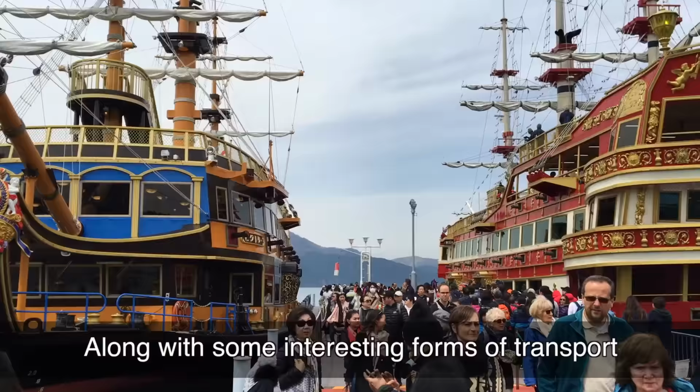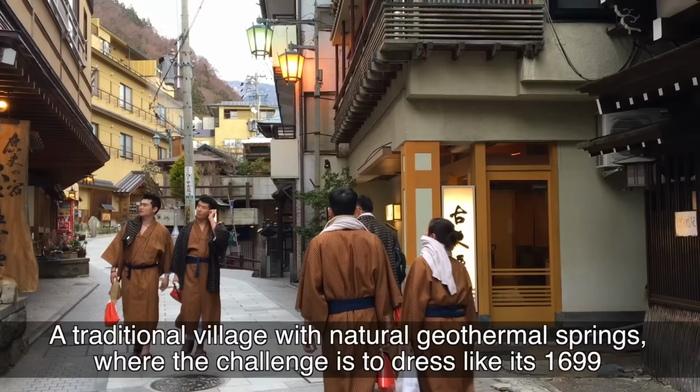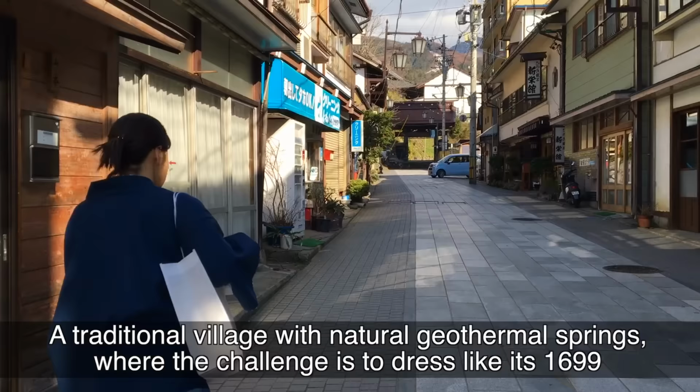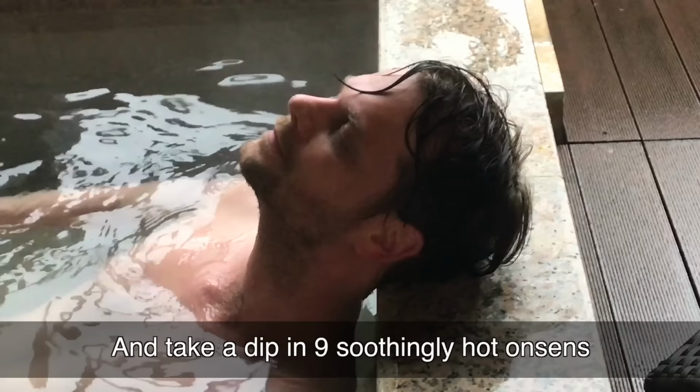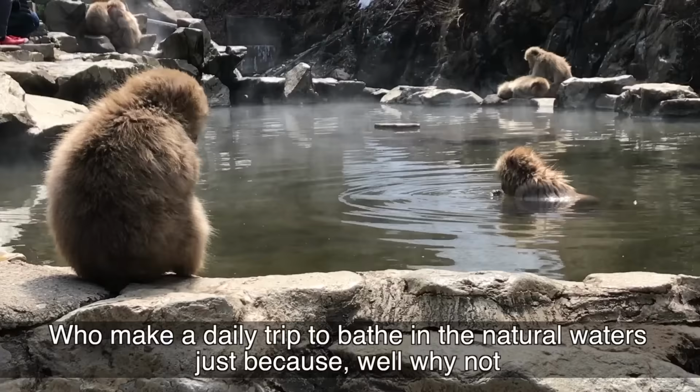interesting forms of transport. We then head north to Shibu Onsen, a traditional village with natural geothermal springs, where the challenge is to dress like it's 1699 and take a dip in 9 soothingly hot onsens. This area is also home to the snow monkeys, who make a daily trip to bathe in the natural waters just because, well, why not?